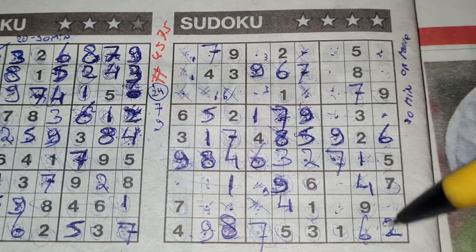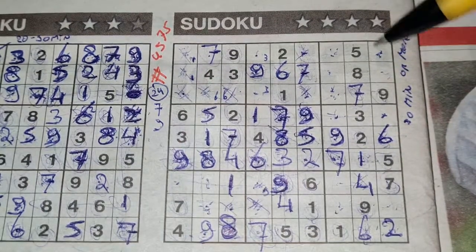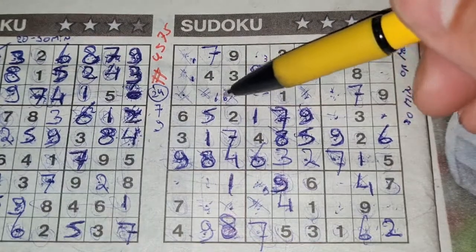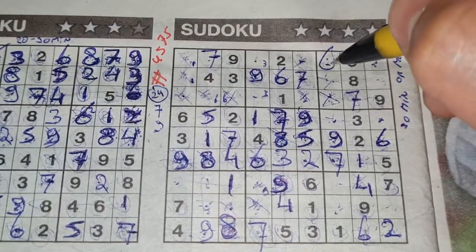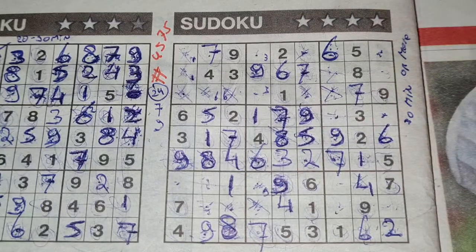Six in the last column, six in the column next. So in that column, the only places left for the six should be here or there. Well, we have a six in one of those two boxes in this row, so no six in that box. Here, six in the second row, so no six in this box. One box left for the six should be here. Six. Okay, cannot continue with the six.